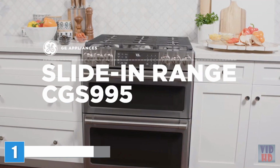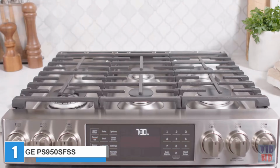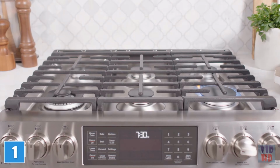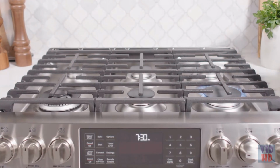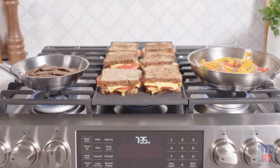At GE Appliances, we make it easier to cook like a pro. That's why we created slide-in ranges with lots of impressive features, like a 6-burner cooktop with a 21,000 BTU burner that can go from powerful boiling to a low-heat simmer and includes a large griddle.